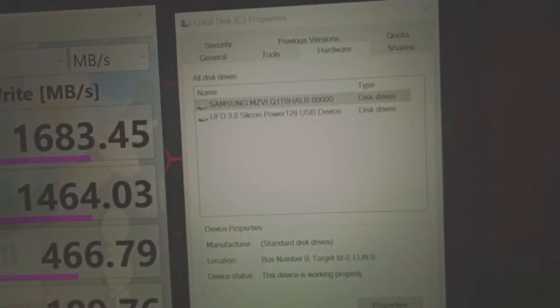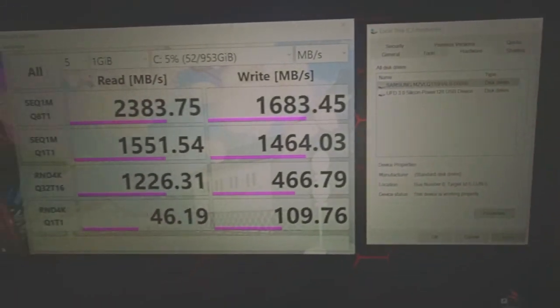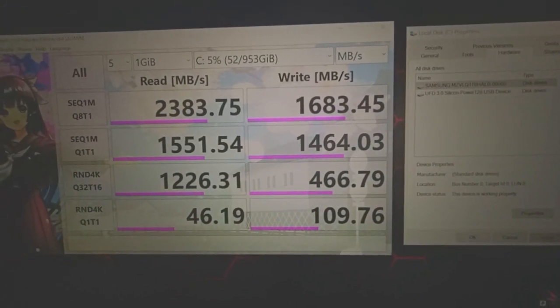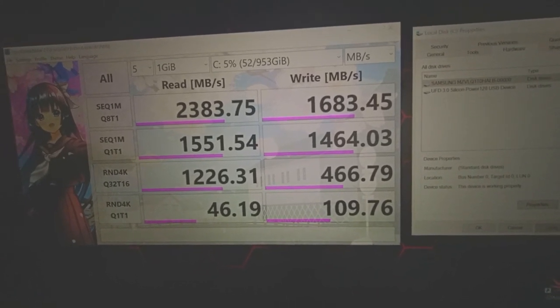So it appears our SSD is a Samsung PM991. There's the code right there. And this is its performance: 2,383 read, 1,683 write, and so on.